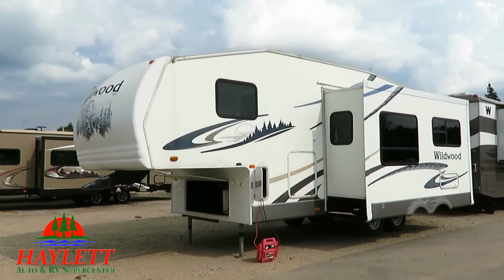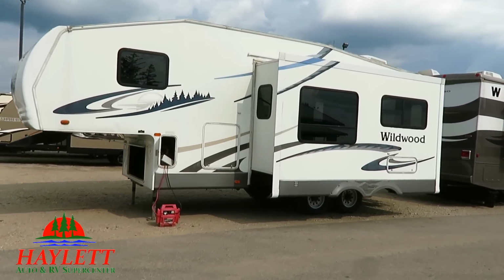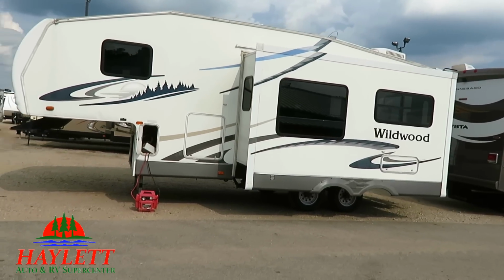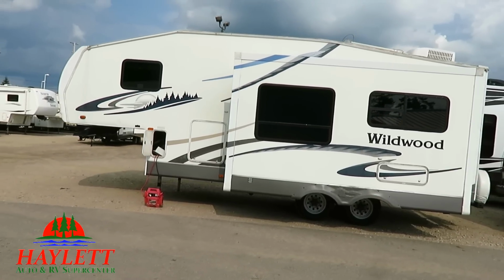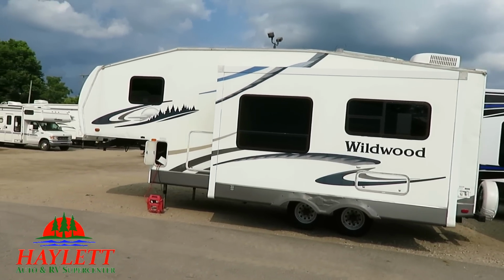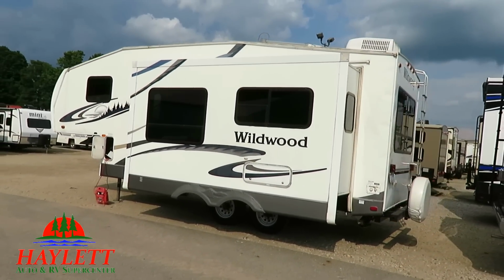RVs built during this period were notorious for having peeling, flaking decals. So the fact that this one has only minor fade of the decals really says someone was on top of cleaning this. We'll get up close and look at the tires just before we climb up on the roof, but those tires are just about as brand new as that Max Air fan that we saw.